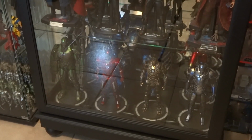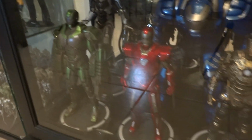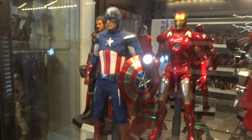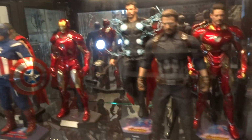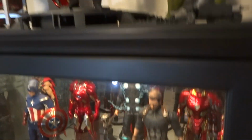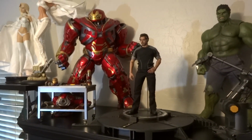And then down at the bottom, this is the same setup that it's always been in. It'll always stay because I'm just such a fan of the setup itself. But as you can see, it's my Iron Man 3 Iron Legion collection. Got the full display there. Get a better look at them. And finally, the Trinities. Looking quite awesome. And a higher shot of them as well.